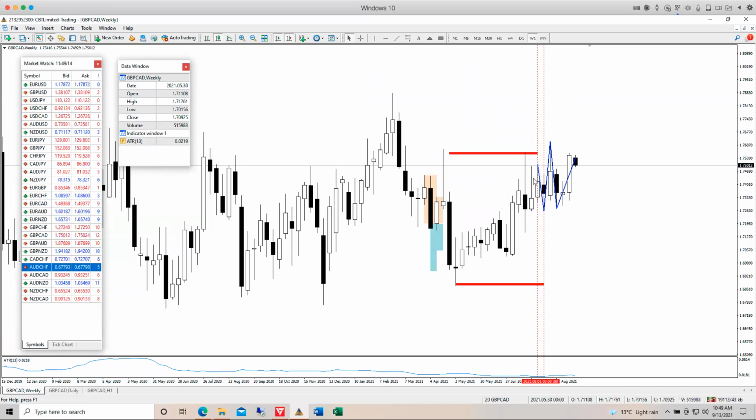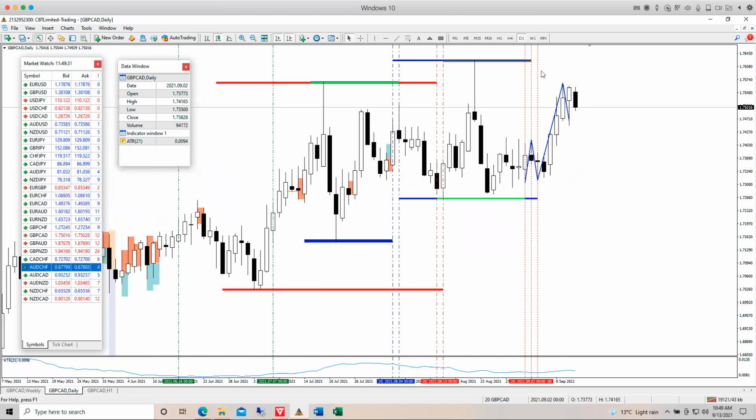GBP CAD weekly time frame last week, strong bullish impulse candle coming up towards that previously tested resistance level. In fact, it's quite an established resistance level, so it would take quite a lot to get through it, which is certainly going to happen sooner or later. But so far it hasn't happened. That doesn't mean it's not going to happen through the course of this week, because if you drop down to the daily time frame, you'll notice we've got another valid class 1 W pattern stacking up.